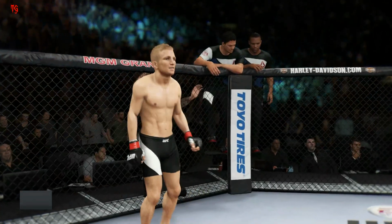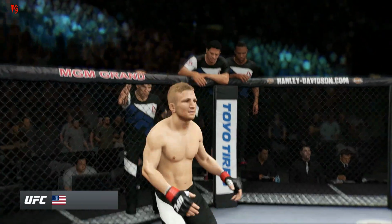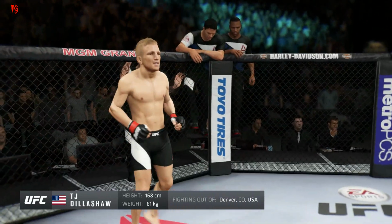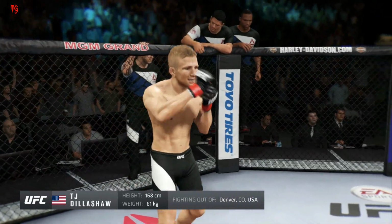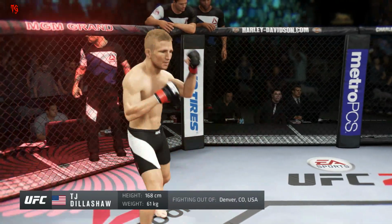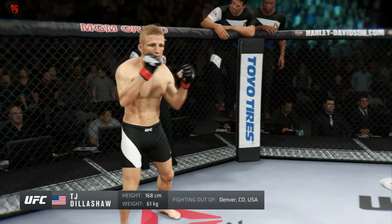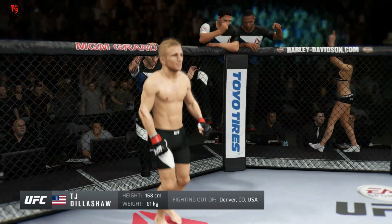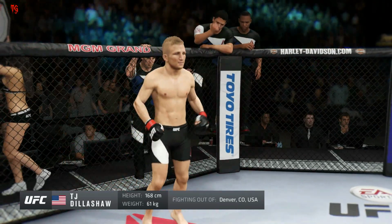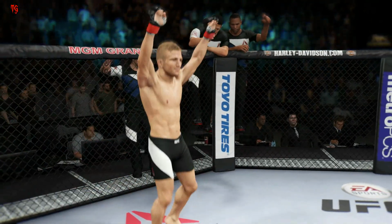And now introducing his opponent, fighting out of the red corner, a Muay Thai fighter holding a professional record of 14 wins, 3 losses. He stands 5 feet 6 inches tall, weighing in at 135 pounds. Fighting out of Denver, Colorado, presenting the former UFC featherweight champion, T.J. Dillashaw!